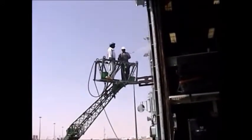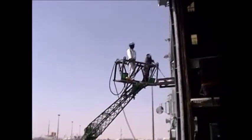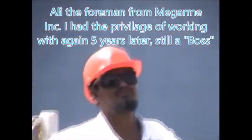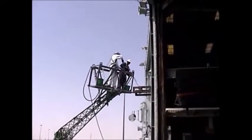We have workers on the way here, pressure washing the doors. And there's the boss right there, giving them what for. Check out the boom action.